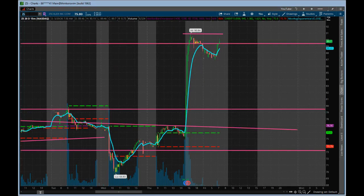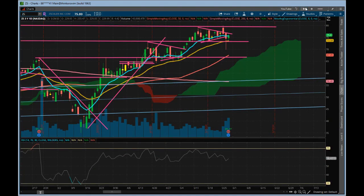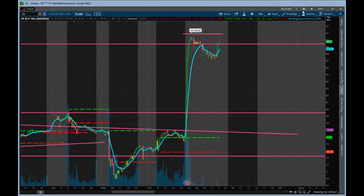ZS, huge move to the upside. Keep an eye on these pre-market levels here to see if we can get a gap and go on this one, guys. We're gapping above, very likely going to gap above its all-time high area right here. So if we can get above those pre-market levels, we may see a gap and go on ZS today. Keep an eye on that going into today.